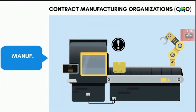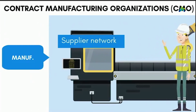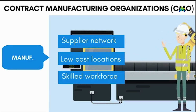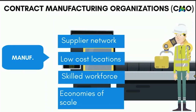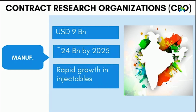Pharmaceutical manufacturing is frequently outsourced to contract manufacturing organizations, or CMOs. CMOs have huge supplier networks and are usually located in low-cost geographies with easy access to a skilled manufacturing workforce. And because they do manufacturing for multiple companies, CMOs can bring economies of scale to manufacturing processes. Because these reasons play to India's advantage, contract manufacturing is a $9 billion industry in India and is rapidly growing, driven by the manufacturing of injectable drugs.